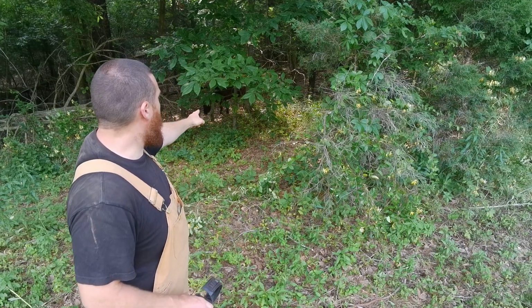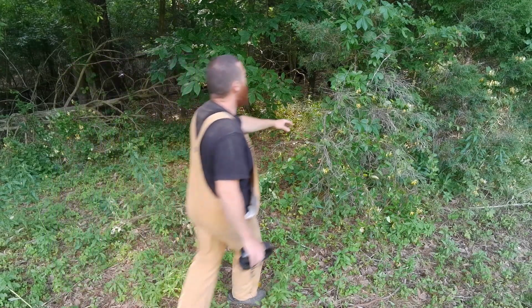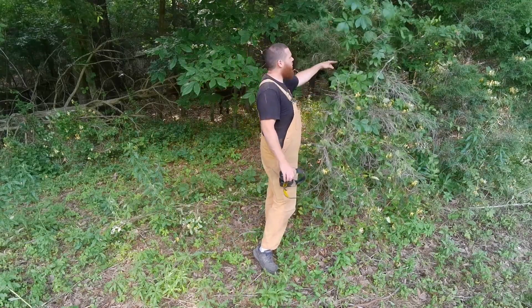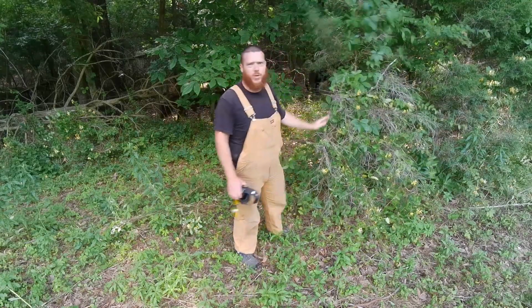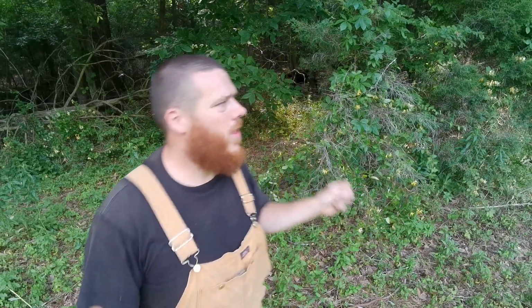So I see a hickory back here that I'm going to cut, and there may be a couple little things right here. What is this? There's a little elm back here behind this. I'm going to leave these cedar for now because when we get the wood chipper going, then we're going to chip those for bedding and things like that.